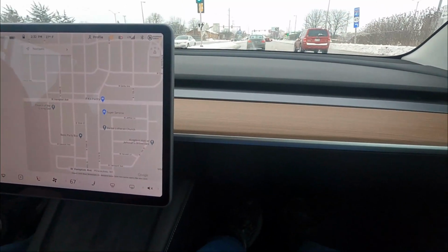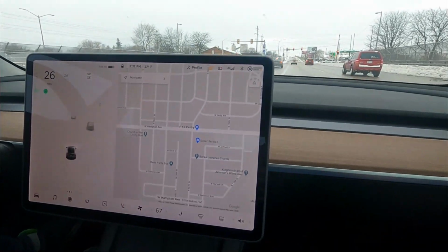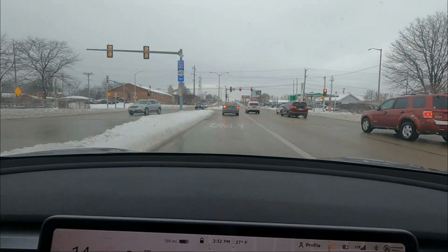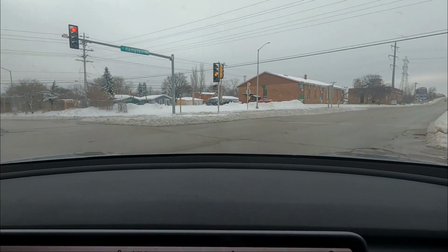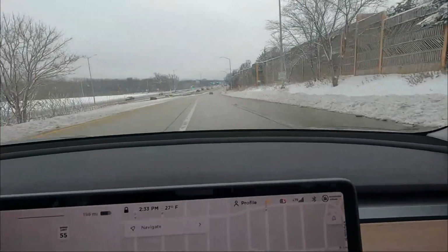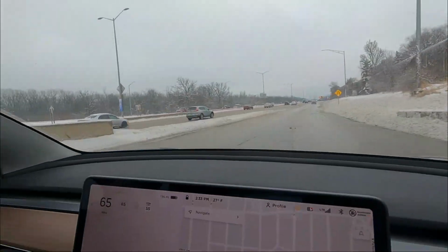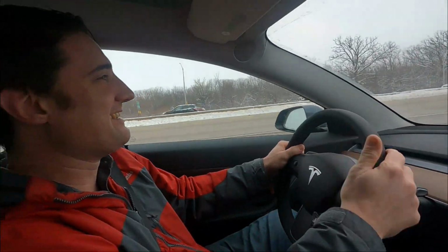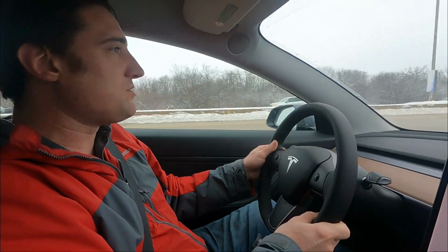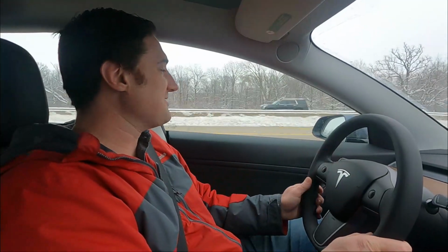So we're going to jump on the freeway, and because this is the Performance, this goes from 0 to 60 in 3.1, so I'm going to punch it a little bit on the on-ramp. Alright, ready? Yeah. Here we go. Oh, that's fun. Well, what do you think of that? That is fun. So you don't get quite the range, but you get more of the acceleration. My heart's going a little bit. I don't know about yours, Dan, but my gosh.